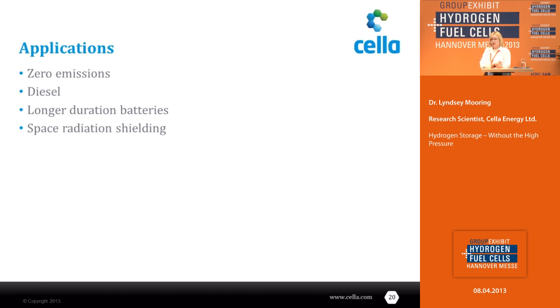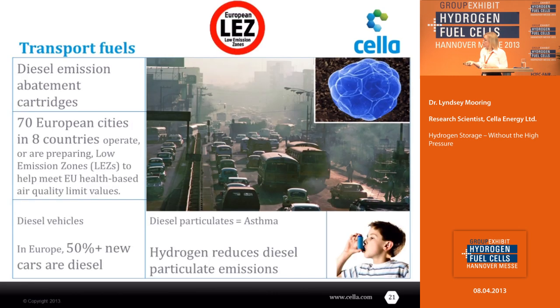On the complete opposite side of that, we have the space radiation shielding, which is to do with the hydrogen content of a material absorbing and neutralizing the radiation from space, which I won't go into now because it's a whole other presentation. Just some details about the other transport fuels if we have time.